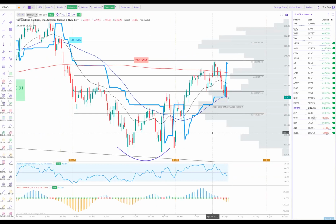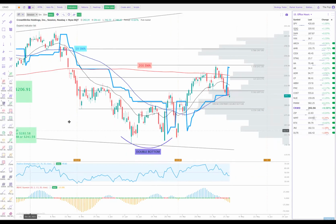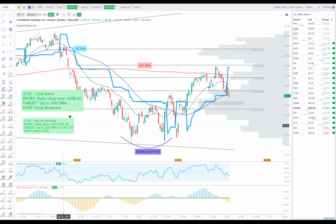It's CrowdStrike. I think we had two entries on this as well. 193 and 206. 193 got that breakout, hit two targets, actually hit three targets. And then 206, the second entry, was right here. So this was like two entries back to back. It just looked really strong, gave us those three targets. And now we were pulling back pretty hard.